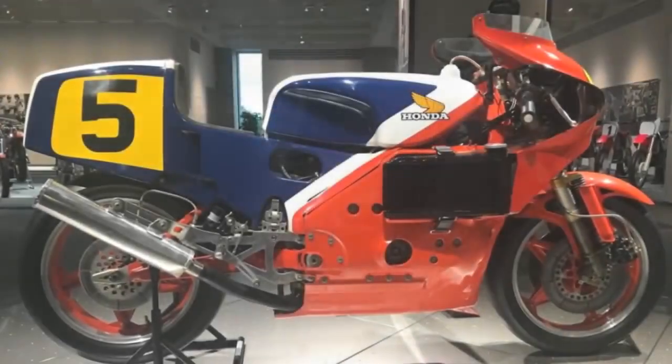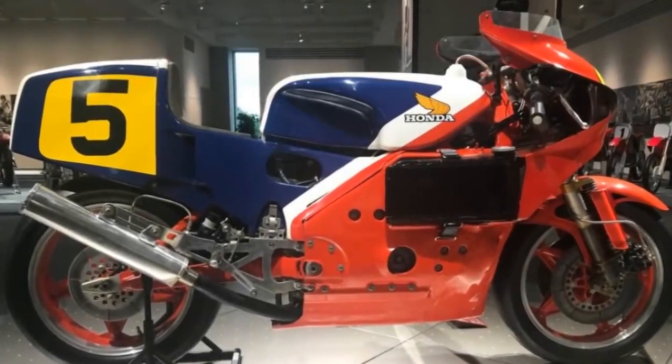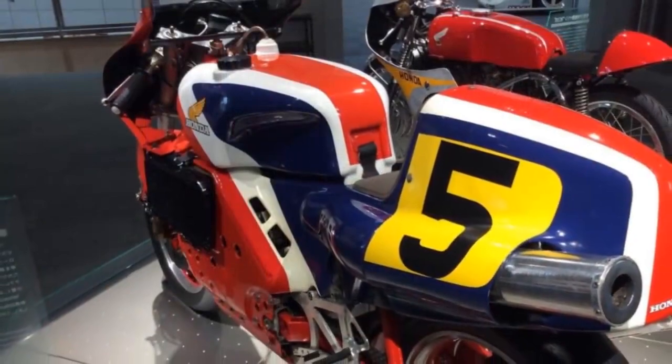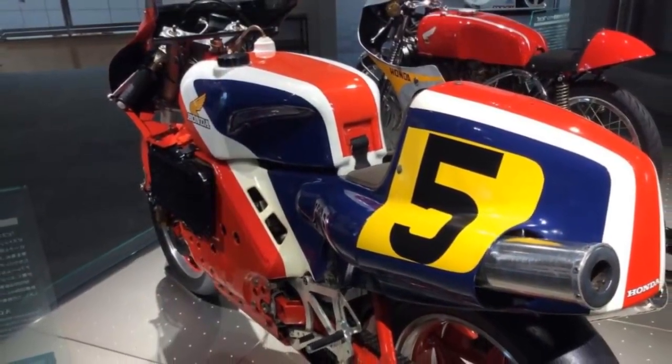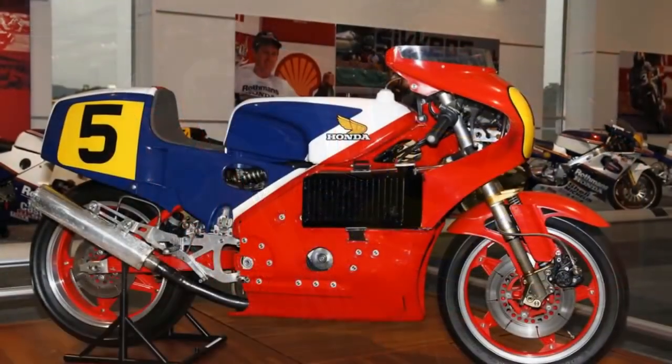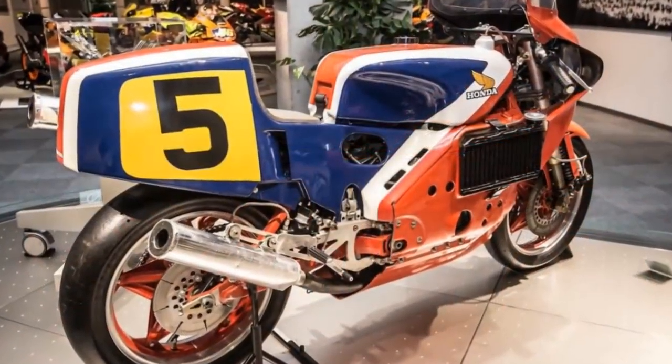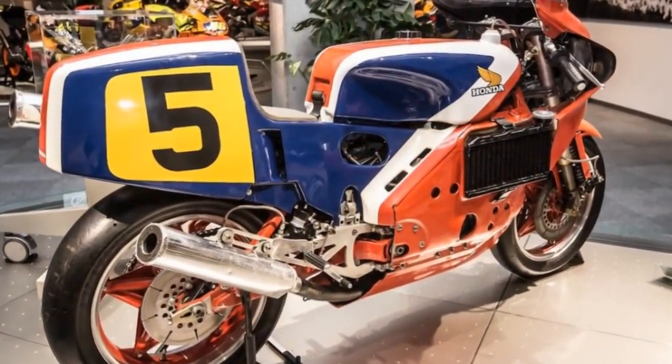Number 7. The NR500 was released in 1979 as a new, innovative bike to compete in the heights of Grand Prix racing. Even the NR in the brand name stood for New Racing. The NR500 never won a Grand Prix, but it is still an important part of Honda's and biking's history.